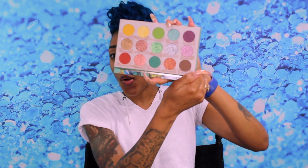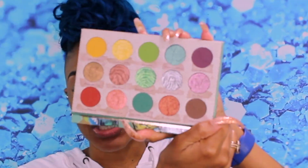Guys, oh, it doesn't fold back. It's one thing I noticed, it doesn't fold back all the way like the other palettes do, or if it does, I'm afraid. Oh, it does. Okay, I'm just afraid. I felt like I was gonna break it, but look at how beautiful these colors are.